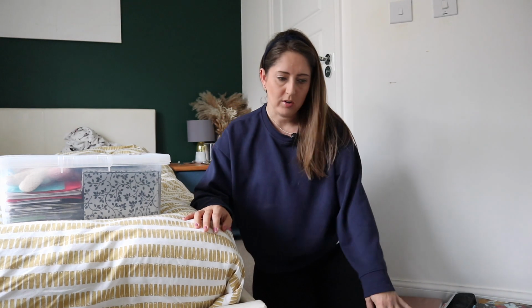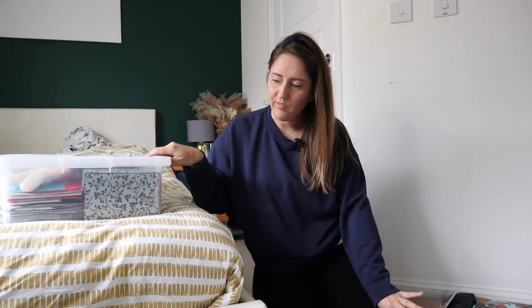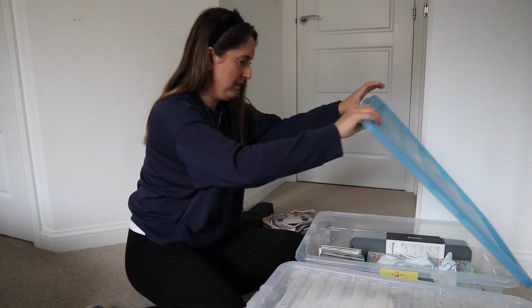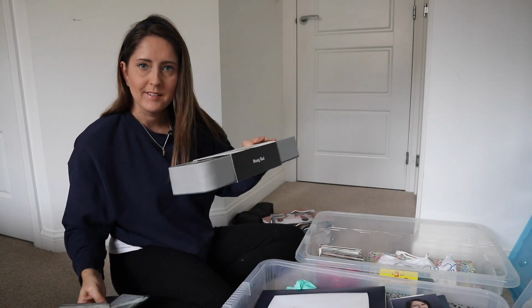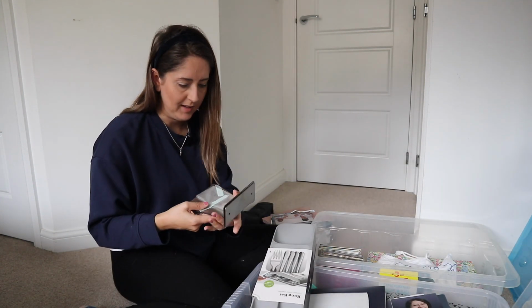Okay, I've got 2 boxes to go through and some loose bits that weren't in any boxes. So I feel like we should be able to contain it. I know I've got photos in here, so I'm going to see what I can do. Right, these are the things that I've been keeping just in case.